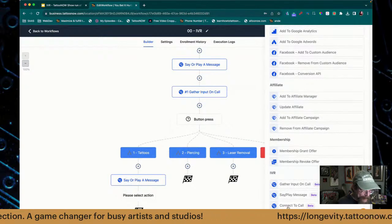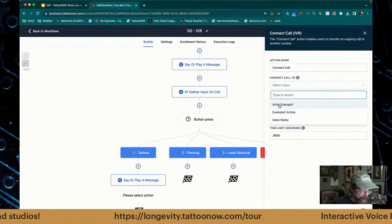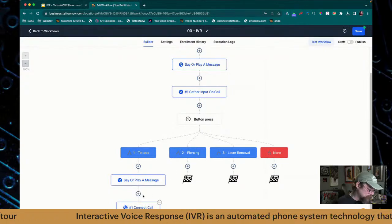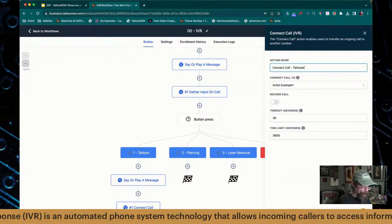and then I'm going to come down here to connect to call. And in this case, because it's a tattoo, I'll send it to artist example 1 and save. And so that will then forward this call to that person. And I'm going to name this connect call tattooer.